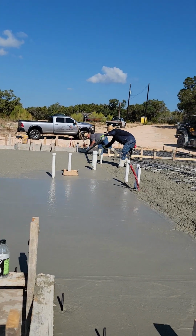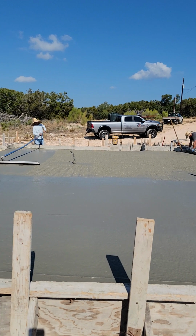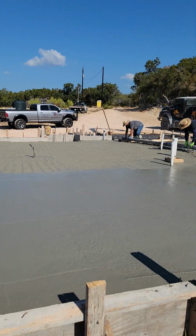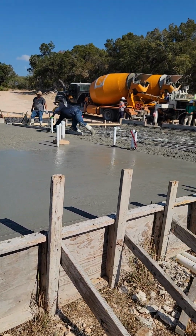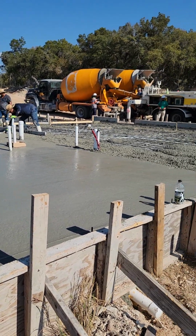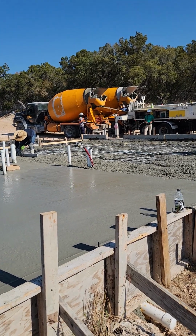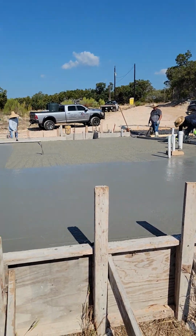I have used this company for the past 6 months. They are the best concrete company I have seen and used in Texas. They are a lot like what I'm used to seeing on the West Coast, in Oregon and Washington. They are really, really good. Very good. I'm so happy with these guys.